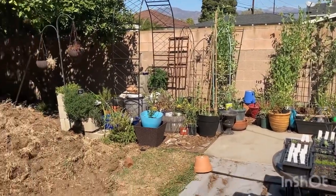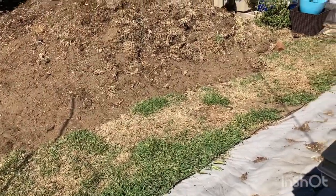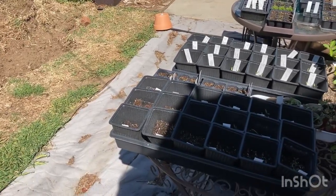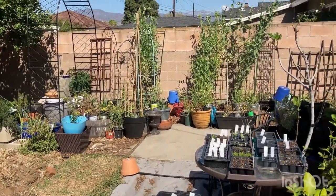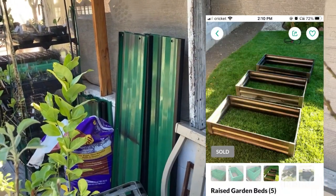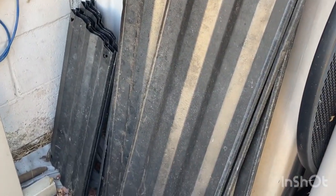at the time I made the last video, I talked about a plan that we had to do 4 beds that would be 3 feet wide by 6 feet long, and they would be in this area that I'm showing right now. But in my travels through OfferUp, I ran across a deal on corrugated metal beds. You can see the back of some of them right here, these green pieces of metal that you see. And then down here I've also got some kind of a gunmetal colored. So it was a deal I couldn't pass up.